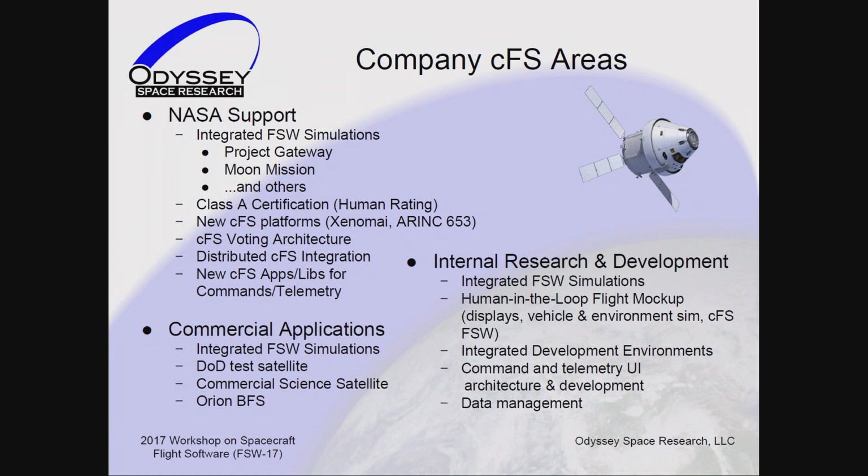A lot of the areas that we support CFS on, we've been supporting NASA for a number of years. And it's nice to hear that some of the things that we've been doing are going to come out open source here soon. But our current roles are for the Deep Space Gateway, moon missions, other things, of which I'm not even all aware, so I couldn't put everything on the chart. We supported some of the Class A certs. We looked into new platforms.